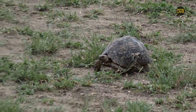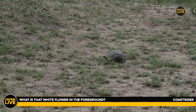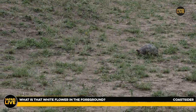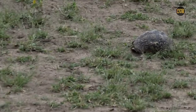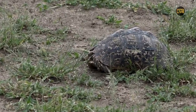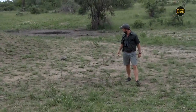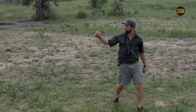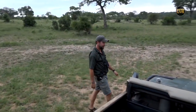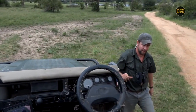Coastsider asks about a white flower. I did not see the flower. We have a vehicle joining us on the left here. Apologies. I don't see a flower. I saw some dung there. No flower. Tortoise! Just have a vehicle joining us. I think they want to also see the leopard tortoise. Sorry, I'm not sure what flower you were talking about there.